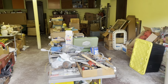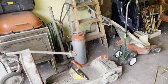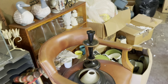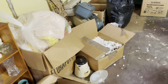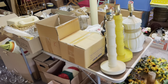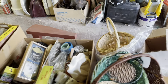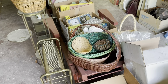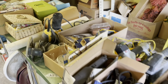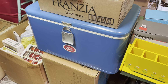The garage. This is the point of entry for the sale. And as I said, entry will be limited. Electric lawnmower, wood step ladders, croquet set, bookcase, trophies, kitchenware. Glassware. Retro plant stands. Tool table. Assortment of hardware, hand tools, power tools, sewing. Vintage cooler in the original box.